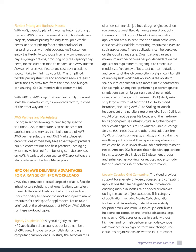With AWS, capacity planning worries become a thing of the past. AWS offers on-demand pricing for short-term projects, contract pricing for long-term, predictable needs, and spot pricing for experimental work or research groups with tight budgets.